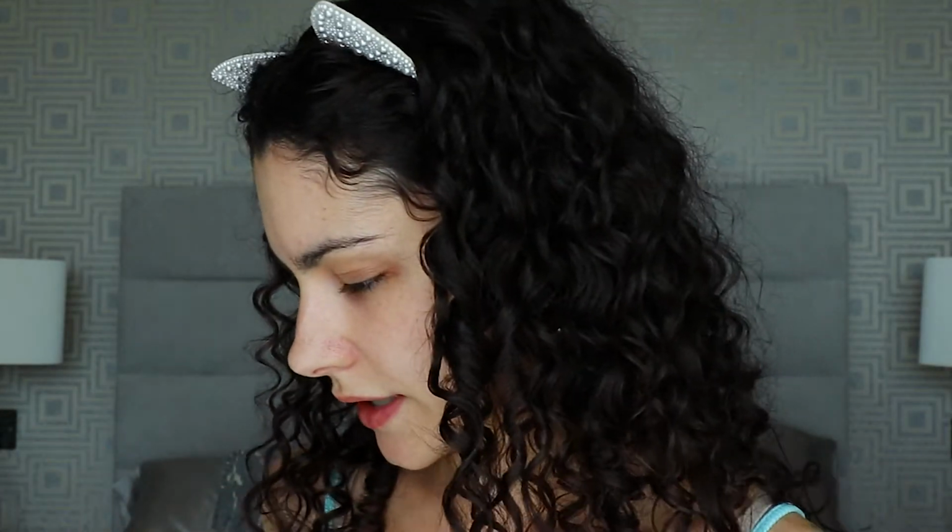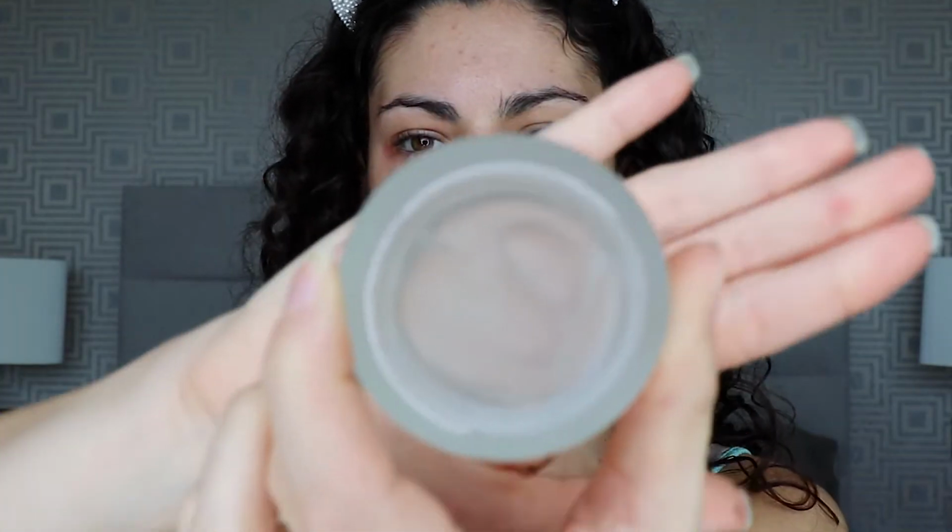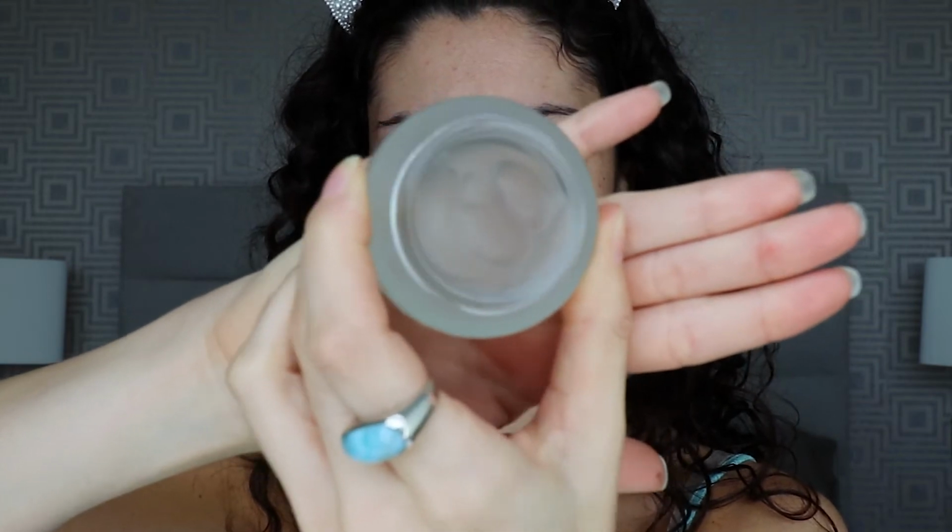It's looking pretty good right now. I do still have a few dark spots, some bigger pores going on, but it could be worse. So I'm going to dive right into this now. This is really how it looks. It is like a thick gel type, like it's not shaking out.